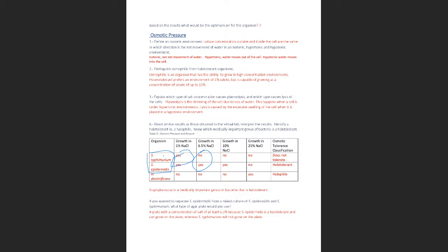Hopefully the question asks how to separate epidermidis from typhimurium. So if you have them growing together and you want to get the Staph epidermidis separated from the other one, grow them at 6.5% sodium chloride. This guy dies, cannot grow. The other one grows, and is out. We can even go as high as 10%, but 6.5 is fine.